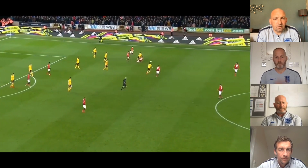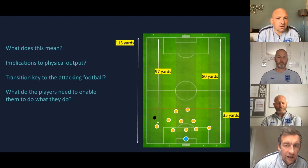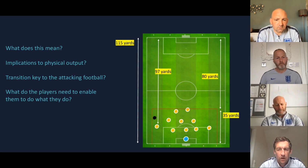What sort of profile of player are you thinking about that needs to play in this sort of formation then, and what are you thinking about? Well, I looked at it and said, what does it mean, and then its implications, physical output from actually playing, and that transition. They work a lot on that transition. What do players need to enable them to do what they do?